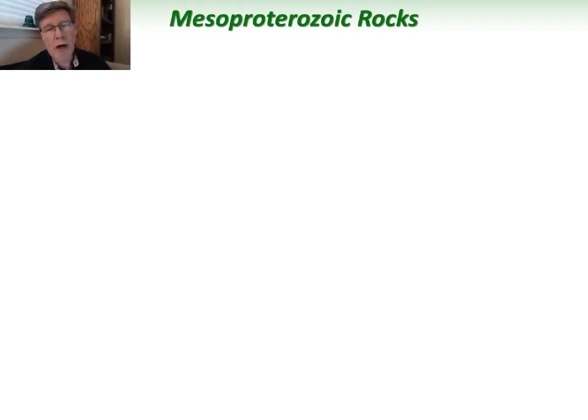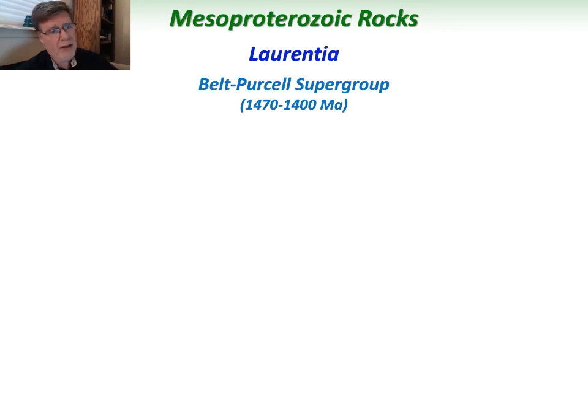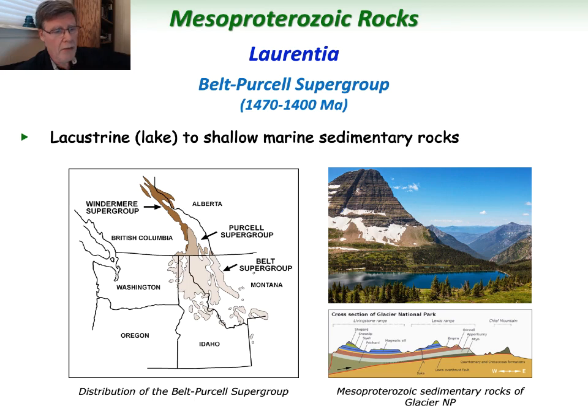Okay, let's talk about some of the rocks of the Mesoproterozoic, starting with our own home supercraton Laurentia, the Belt Purcell supergroup, which is a collection of a whole bunch of different rock formations that have an age of about 1470 to 1400. And these are located in the northwest part of the United States and on into Canada. So the Belt supergroup is mostly Montana and Idaho, and the Purcell supergroup is more or less the continuation into Canada. And what these represent are lake sediments or shallow marine sediments, a combination of the two. A word for lake that you might see quite often is lacustrine, and so it just means lake related.